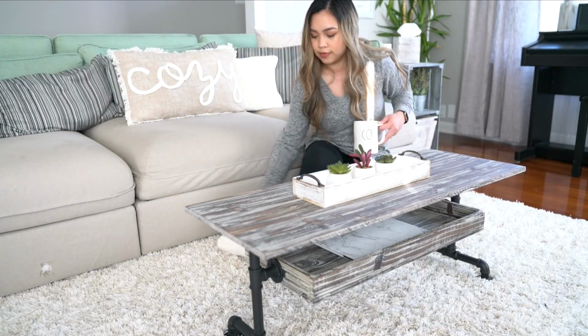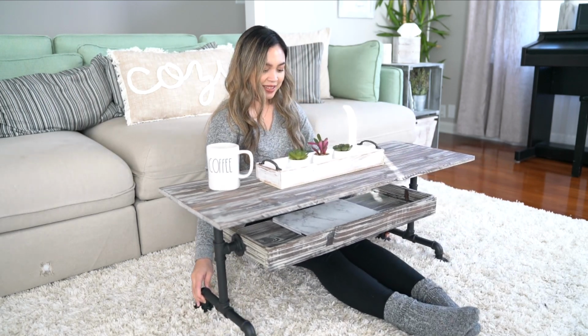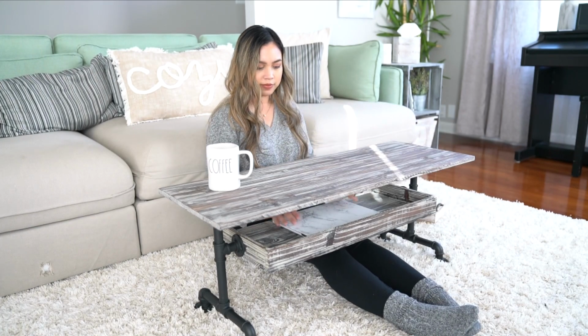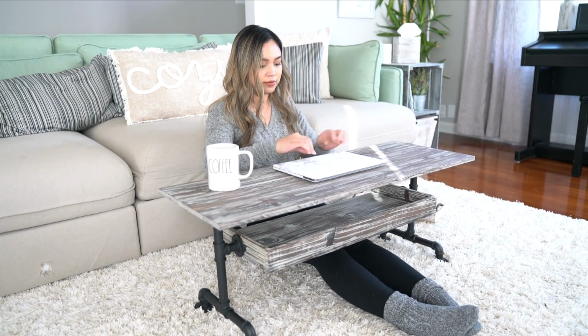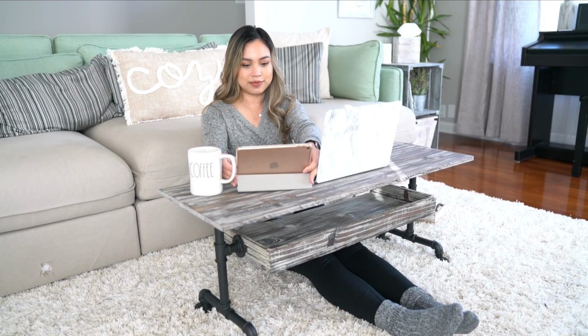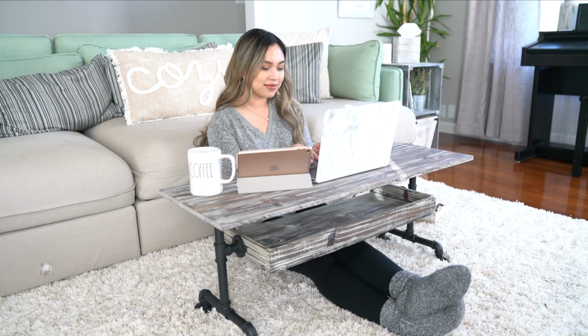And on the bottom of that, I love putting my laptop and my iPad, because this living room, the way it's styled, just makes me want to be in there because it's so comforting and cozy. So I love working in here and watching my movies at the same time, because that is how I do. And you know me, I always have a cup of coffee.